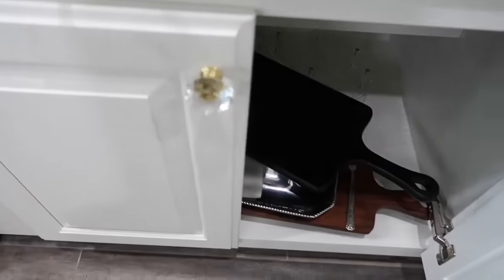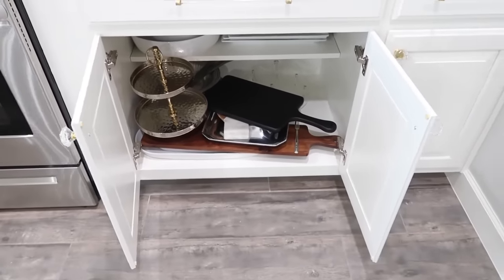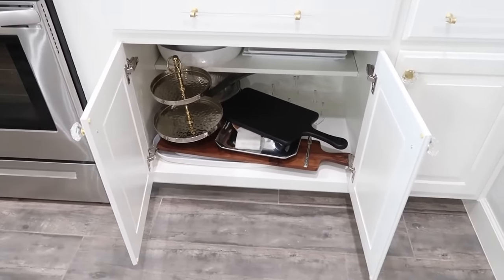Next up, let's work on this cabinet. I'm not sure if I'm gonna be able to do a ton with it, but I think I can definitely make it look better than that.